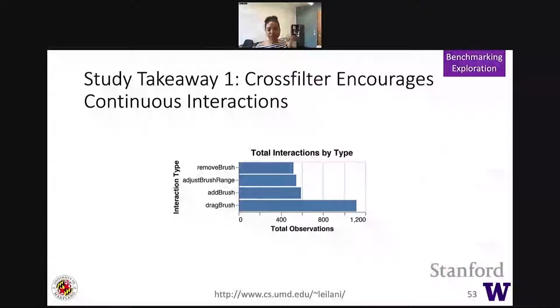One major takeaway from the study was that cross-filter encourages continuous interactions. Here we have a bar chart showing the different kinds of interactions that participants could perform during that study. And we found that dragging of brushes, what I showed you in the video, was actually twice as popular as any of the other interaction types. So given the opportunity, it seems that people will take advantage of these kinds of real-time interactions that provide near immediate feedback.